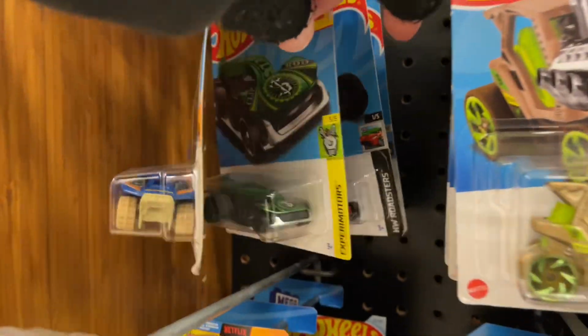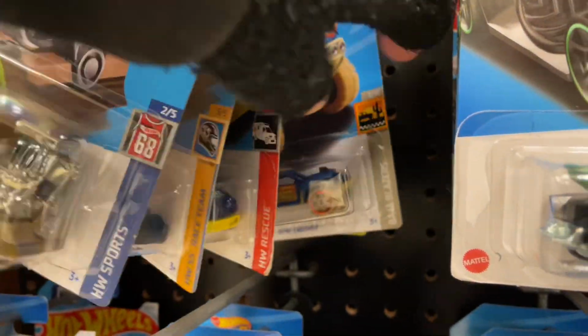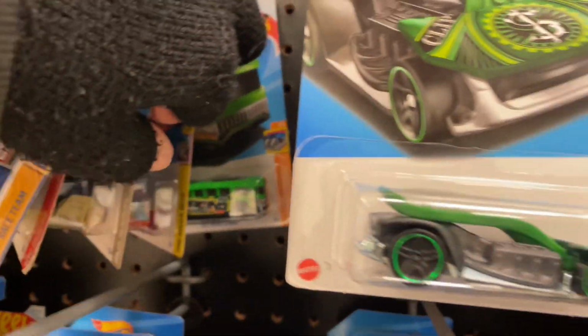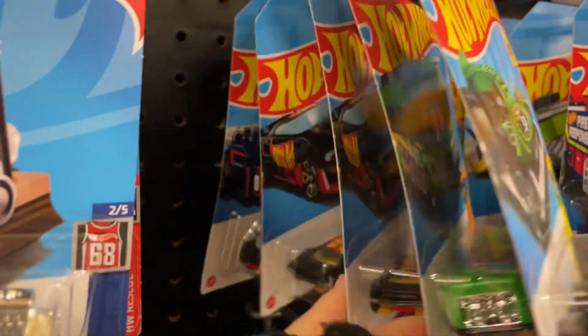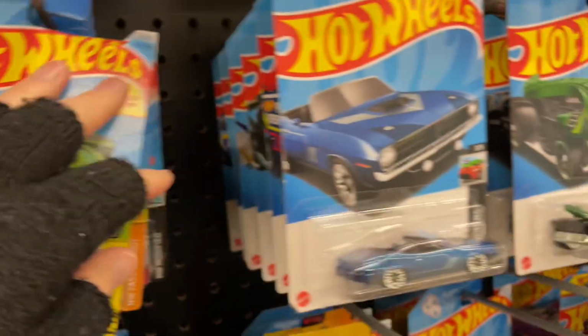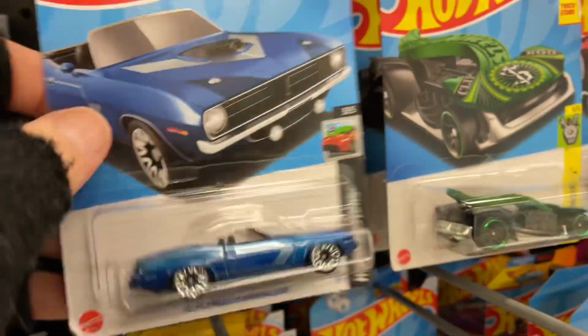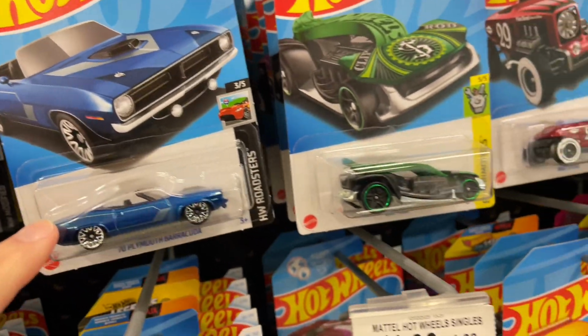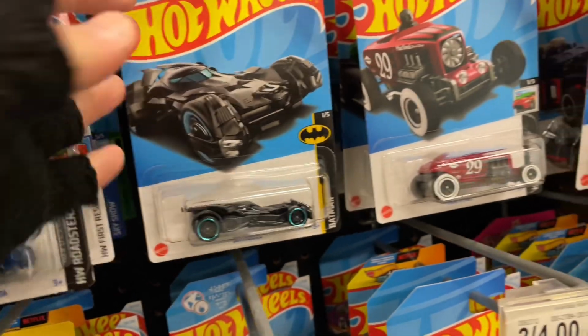So let's go up here and see. Maybe there's something hiding in here that we haven't seen. There's a chance there's something here. I mean, every time I come, I like to check, even if it looks the same or similar. I remember having the Barracuda right there because I found it back there and I had brought it to the front. I do remember that.